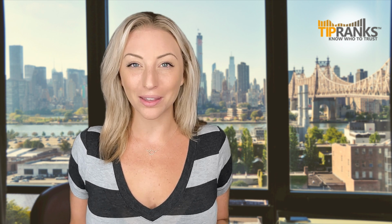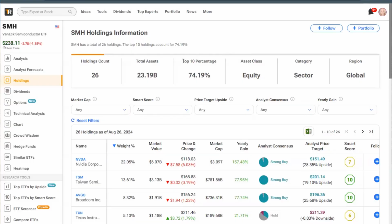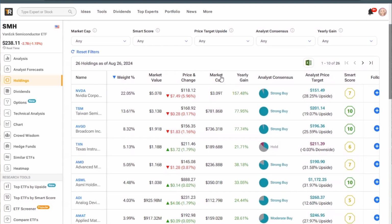This ETF is much larger in size, but smaller in holdings than the previous one, with over $23 billion in assets under management, focused on 26 holdings. And their top 10 holdings make up 74% of the ETF. Once again, we have Nvidia in the number one spot by a good margin here at 22% weight and a market value of over $5 billion.